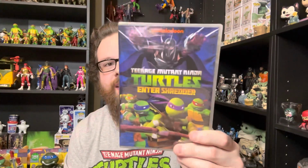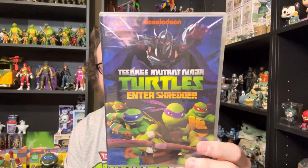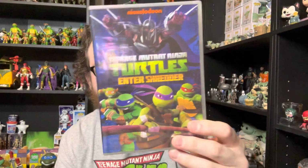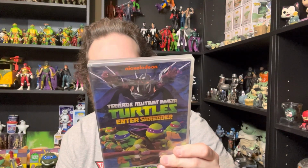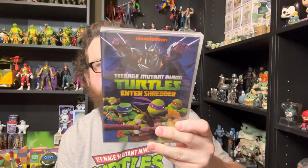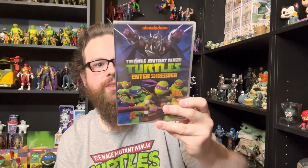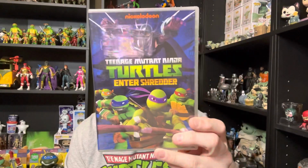And I ended up finding these at the Dollar Tree. The only one that they had from the Nickelodeon TMNT series is Enter Shredder. It has 8 episodes on it: Monkey Brains, Never Say Never, The Gauntlet, Panic in the Sewers, Mouser's Attack, It Came from the Depths, and New Girl in Town. So not bad at all for $1.25. Ended up picking up that.